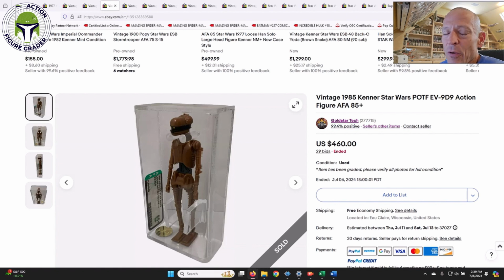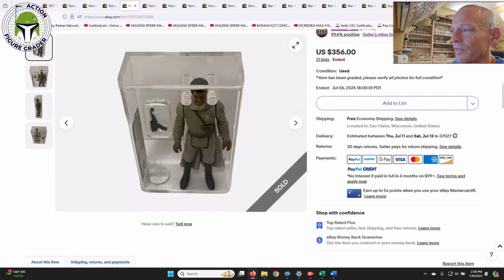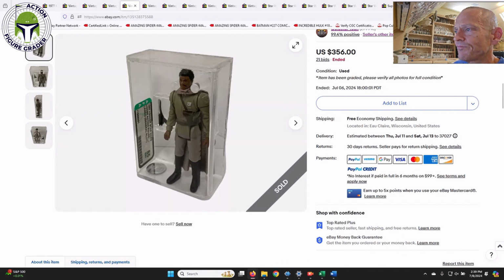So I was thinking, okay, well, maybe this goes low. I don't know anything about this seller. So I threw out a bid. I threw out $380. I wasn't even close. It sold at $460, which is probably about right, if not even a little bit low relative to what it is. It's an 85 plus EV99. Very nice figure. They had a bunch of last 17. This seller had a ton.